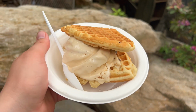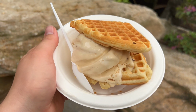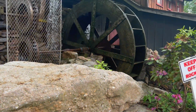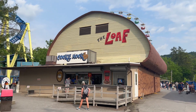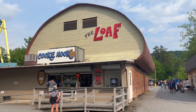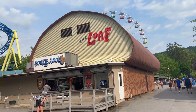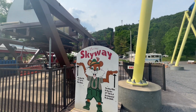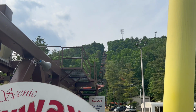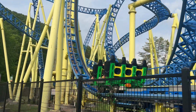Okay, so I got a waffle ice cream sandwich with the salted caramel truffle ice cream. It looks so good. And once again, we're passing by the iconic The Loaf. This building that looks like a giant loaf of bread. It's so cool. So unfortunately, the Skyway is closed today, but normally you can take it all the way up that mountain. But you know what is open? Impulse.